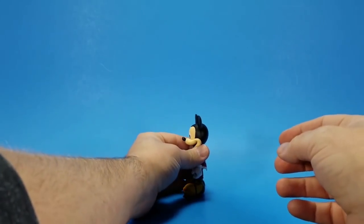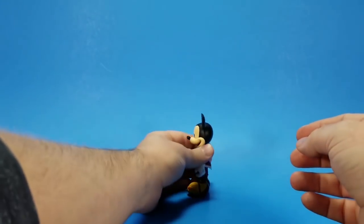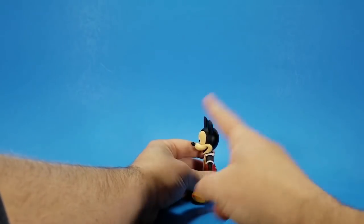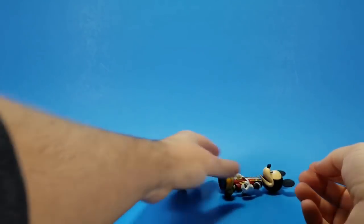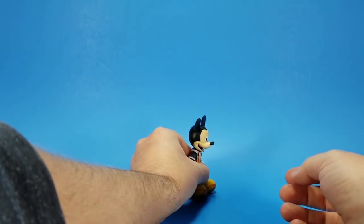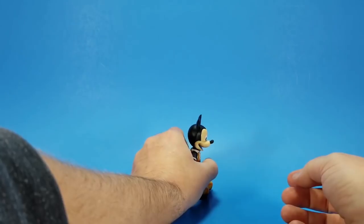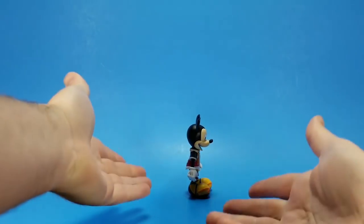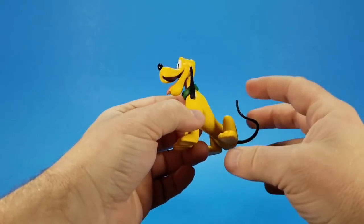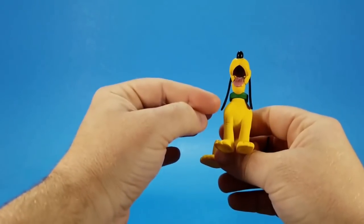So you can guess where I'm going with this. And that's when you try to stand him straight up, he's back heavy. And just the center of gravity is right here. You got the big old noggin hanging off the back. That's just how it works. But if you can just slightly adjust it forward to where he's leaning, you can get it to stand up. But it's very rocky.